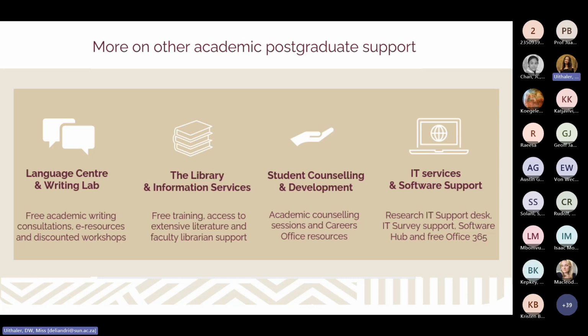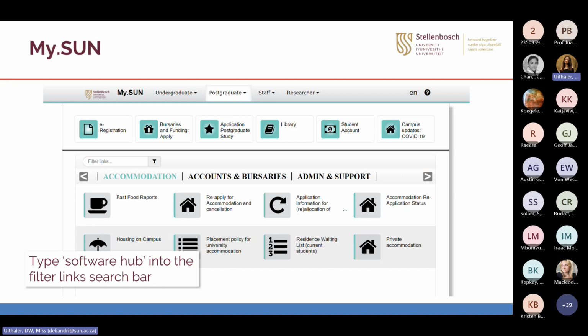In terms of resources, if you need to update your Microsoft Office 365 software, like PowerPoint or MS Word, the university provides them free to registered students. You can access the software hub where you can download other software too, like Atlas.ti, for example. As mentioned earlier, this is the university's dashboard that links you to various support and services, such as the link to download Office 365 and also the software hub.